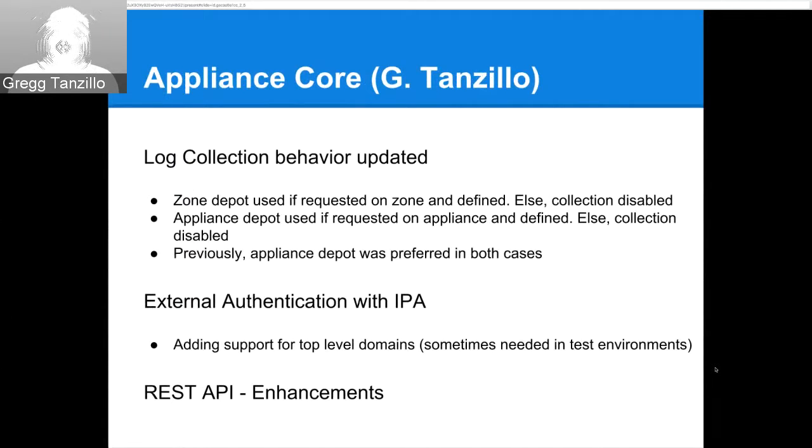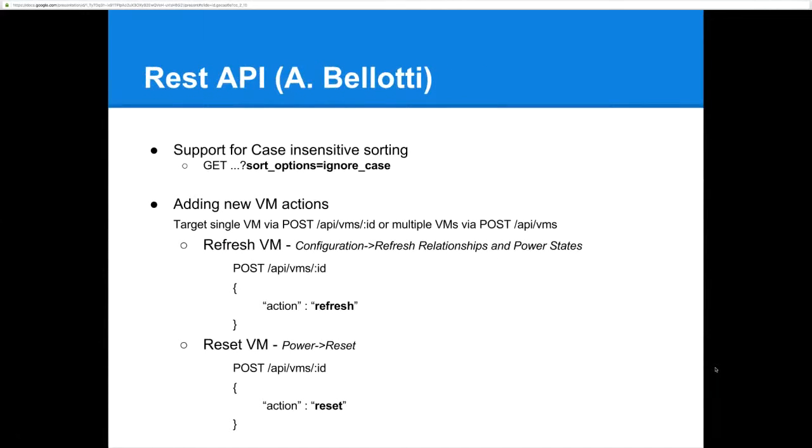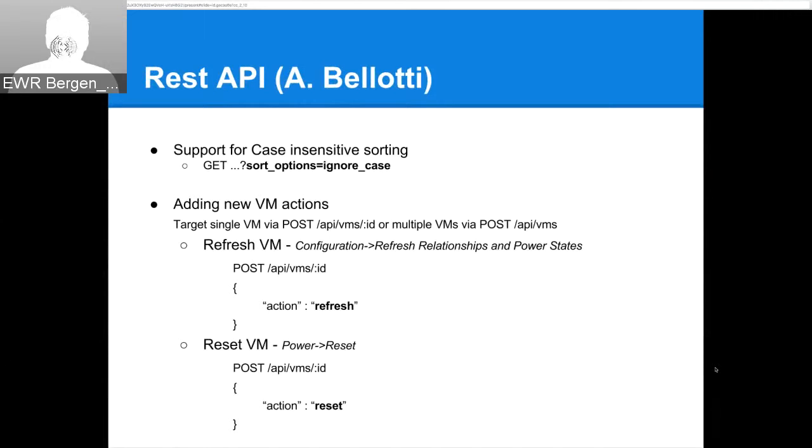So I'll turn it over to Alberto, and he can talk about the REST API enhancements. Okay, so for REST API, Tim has been busy cranking out a couple of enhancements. The first one on top was a request from the self-service UI. We needed to provide the ability to ignore casing in sorts. So that was provided with the sort option here, ignore case.